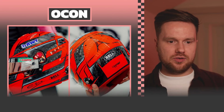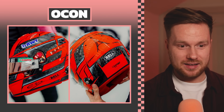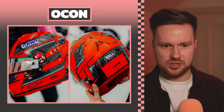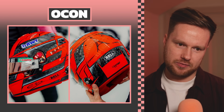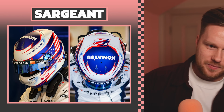Next helmet, Esteban Ocon. Now, we know that Esteban runs a red helmet as a bit of a tribute to Michael Schumacher, which is great. But this helmet, I just don't like it. Carbon in the back with the white gradients and then the bright red on top of it. I mean, the Castrol is so random and the BWT is so random on it. I know they have to be there, but they just don't work with the base colours you've got going on. I don't like the background carbon fibre really at all. I'm afraid we've got to put this in clanger. And actually, I'm putting it behind K-Mag. That to me is just, it's not it, Esteban. Sorry, mate.